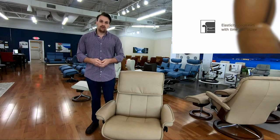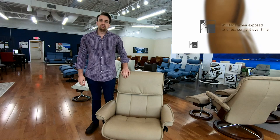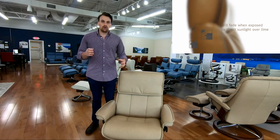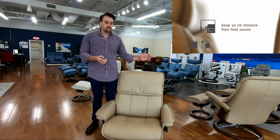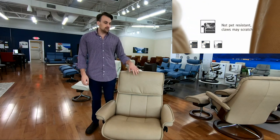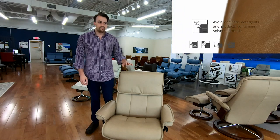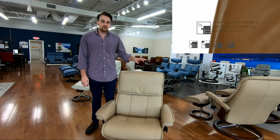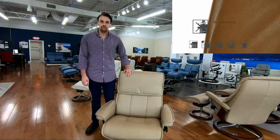Another thing to consider is to make sure that your leather recliner is not near a heat source. So if you have a radiator or a vent that blows hot air, make sure that your leather recliner is around 2 feet away from that radiator or vent. Do not use cosmetics on your leather recliner. Things like hairspray, if you're getting ready, don't do that on top of your recliner. That hairspray can actually damage the leather.